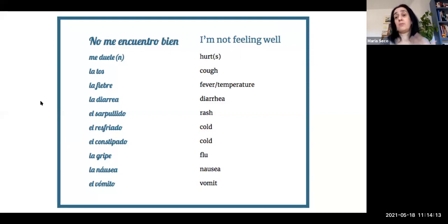And now, if you want to be more specific and explain what it is that is wrong with you, you could say me duele. Basically, me duele is like I have a pain or some part of my body hurts. So if you have a headache, remember how to say head, cabeza. So you say me duele la cabeza. It's like my head hurts. I have a pain on my legs, they hurt.